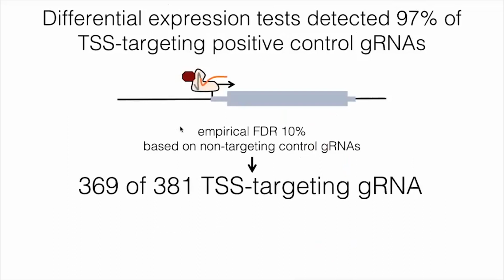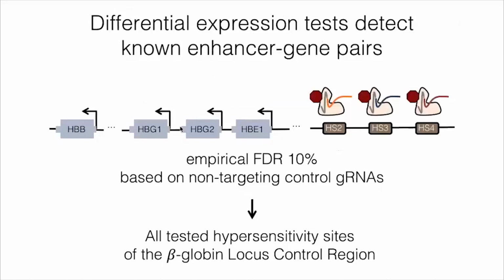And how do we know how well it's working? Well, we included 381 control guide RNAs that target the TSS of expressed genes, so we know what gene repression should be detected in these cases. We set an empirical FDR of about 10%, based on non-targeting control guide RNAs that should have no effect in our screen, so we set a threshold based on those. Using this, we detected 94% of TSS-targeting control guide RNAs, so we're feeling pretty confident that this can detect what we're looking for here. Additionally, we detected all cells that we directed to the beta globin LCR as repressing the expected gene in infected cells. We can also detect the non-infected here.